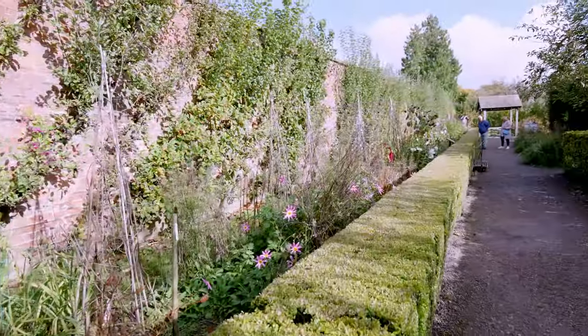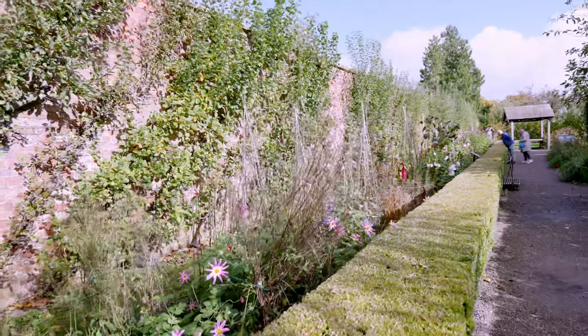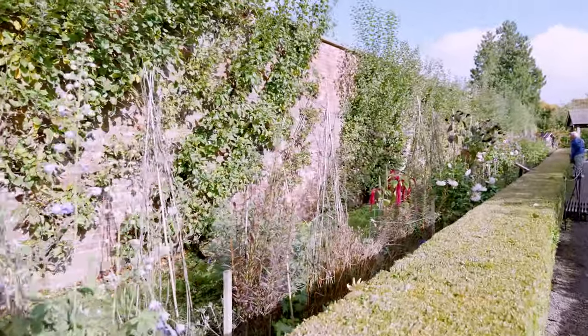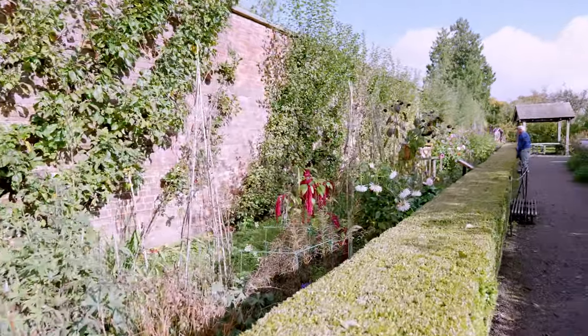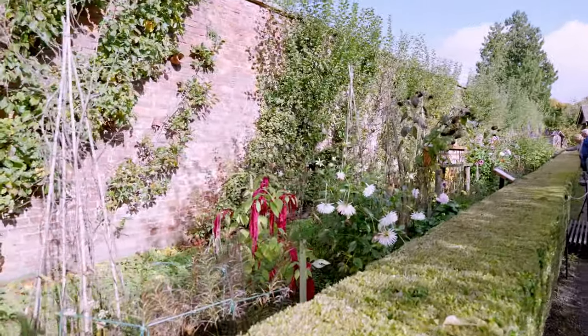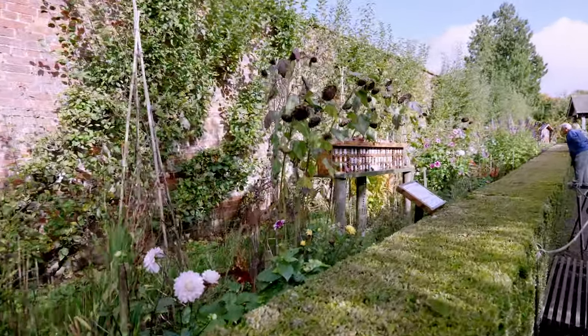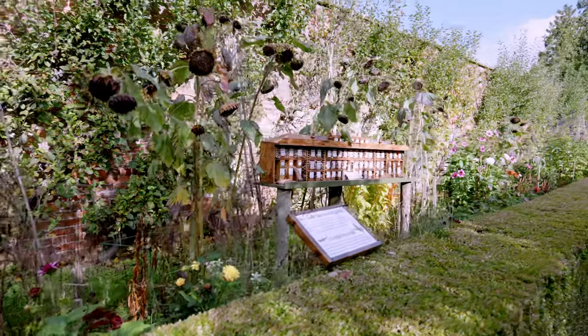Beyond the house, Erddig's walled garden is a jewel in the estate's crown. Established in the early 18th century, it is one of the oldest surviving walled gardens in the UK. Enclosed by high brick walls, the garden was designed to be both practical and beautiful, growing a variety of fruits, vegetables, and flowers to sustain the household.